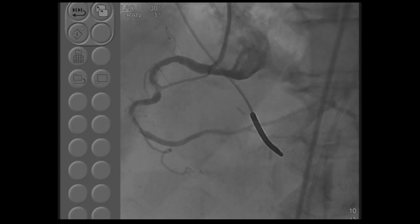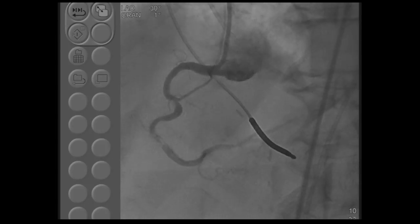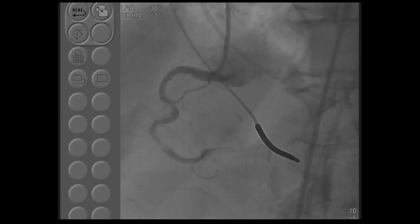You want me to wire it? Yeah, the wire we can do. All right? 125. Yeah. But don't open, have it ready because... Yeah, maybe 1.5. Yeah, you come inside.